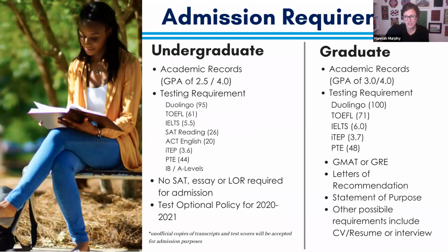For our admissions requirements for undergraduate students, we're going to be looking at your secondary school records. And we're generally looking at a 2.5 on a 4-point scale GPA. And then we do have a testing requirement. So our testing requirement for undergraduate students is a language proficiency exam. And you can see from what's listed here, we have a lot of ways that you can fulfill that requirement.